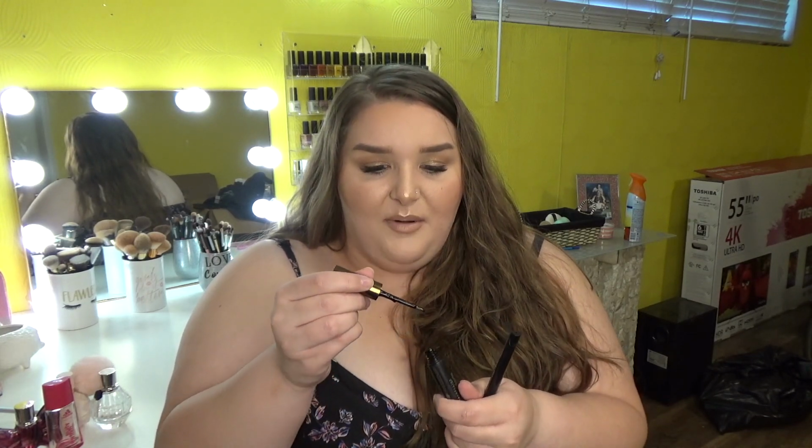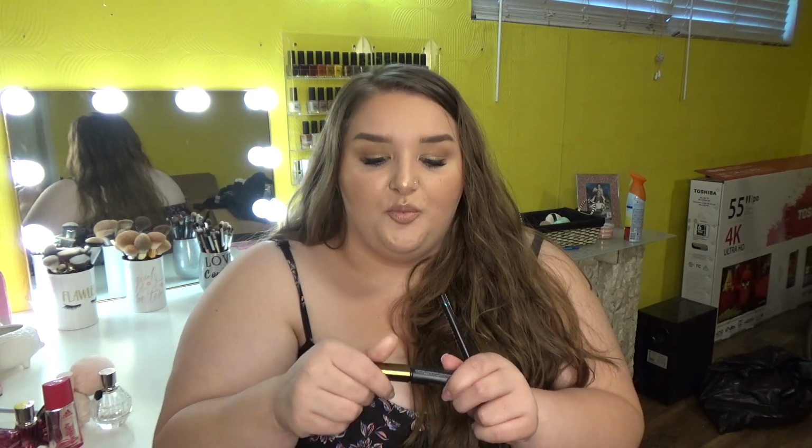I got this Maybelline Brow Tattoo. This is surprisingly good too. My only problem is the shade. The shade was not very good for me. I could probably use this again, but it's getting really gloopy.